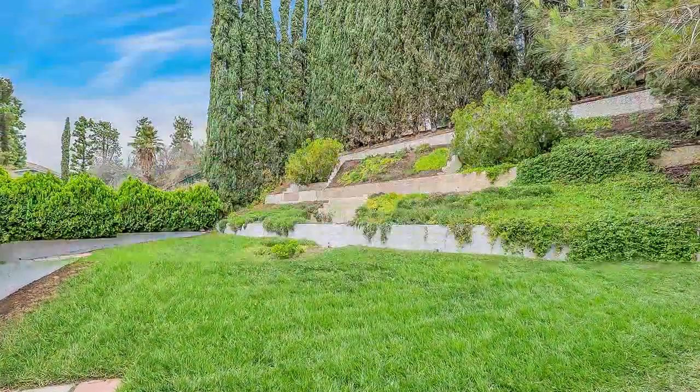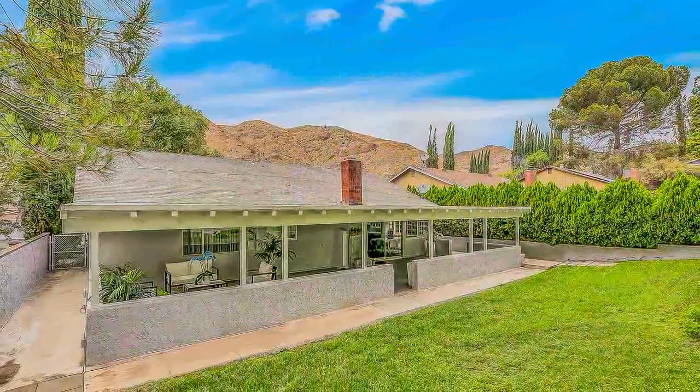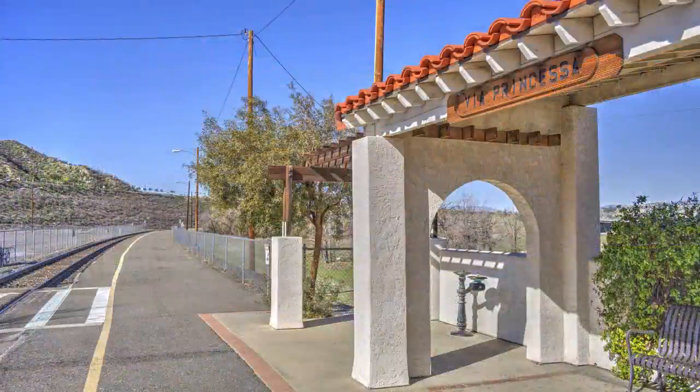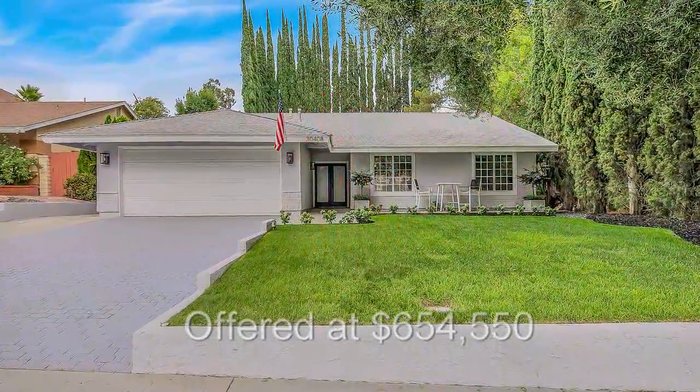This charming, well-established neighborhood is commuter-friendly, within minutes of Highway 14, the Metrolink train station and Soledad Canyon Road, and is close to schools, shopping, and all the fun things to do in Santa Clarita. Canyon Country truly is a great place to call home.